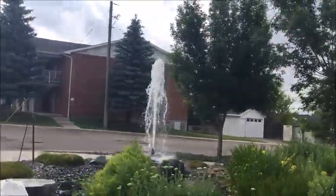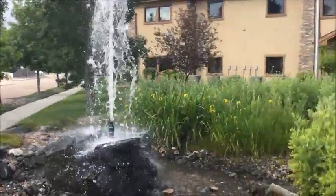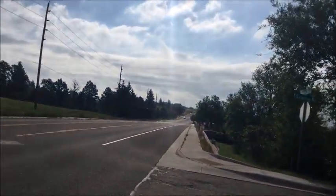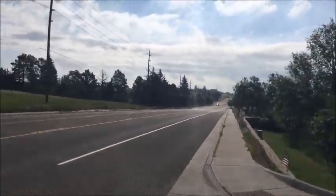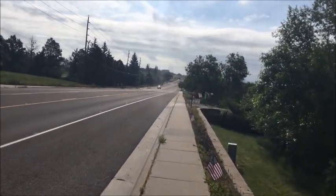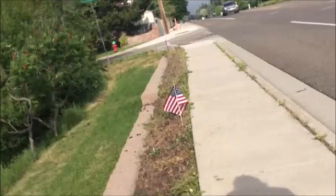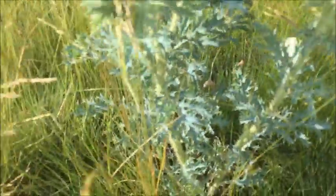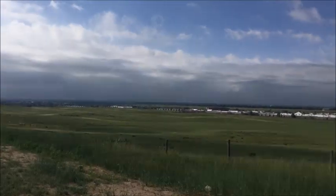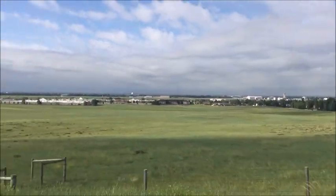This has got to be the maximum amount of water that they could squirt out. That's quite a flow for Caldwell. Alright, somebody seriously went nuts with these little flags. This is on the outer skirts of the city. On like every road. They must have put out thousands. This is a pretty flower. Alright, the Walmart's supposed to be across the field, but there's no trespassing. So I gotta go around.